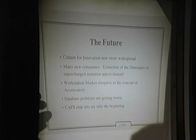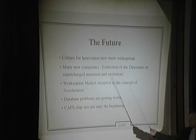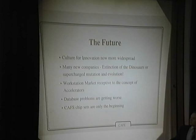The industry is much more mature: you buy components in, put them together, and sell the system. The workstation market, as I already mentioned, is also very much more receptive to the concept of accelerators. And we can certainly see CAFS-like devices going into workstations within the very near future.